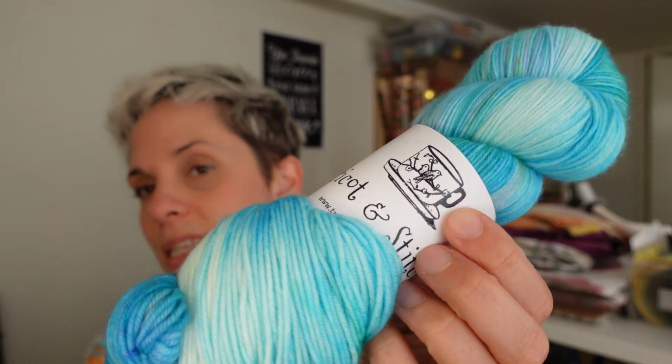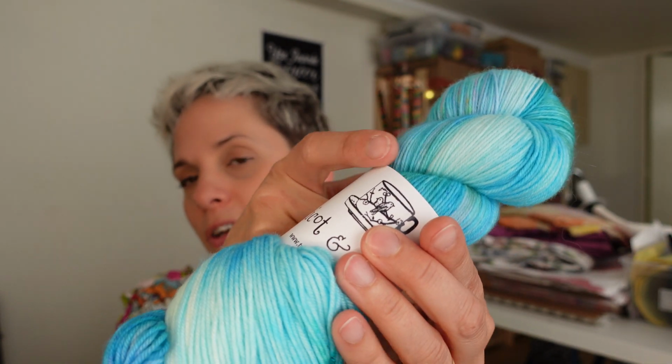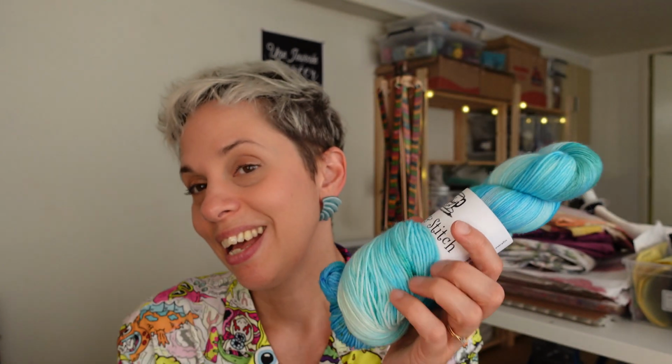And the last one might be my favorite. It's on extra thin fingering. I do love the way you have different shades of blues. It's gorgeous shades or hues of blues.